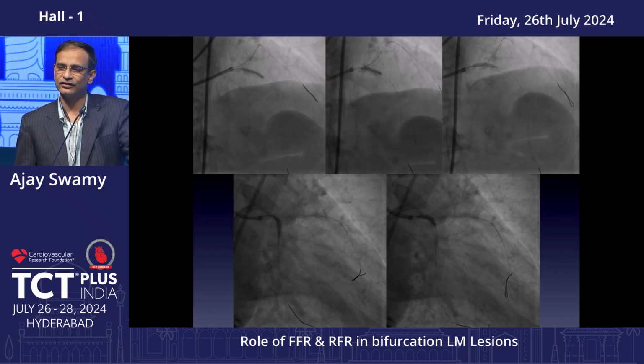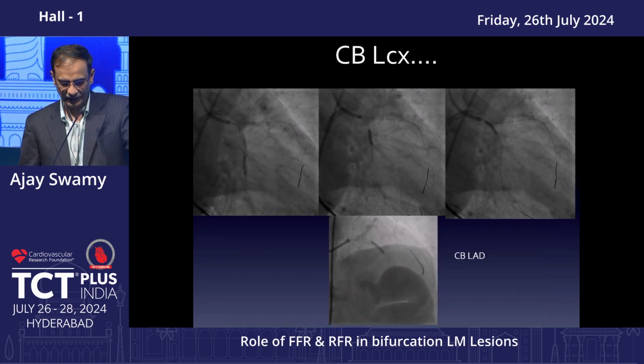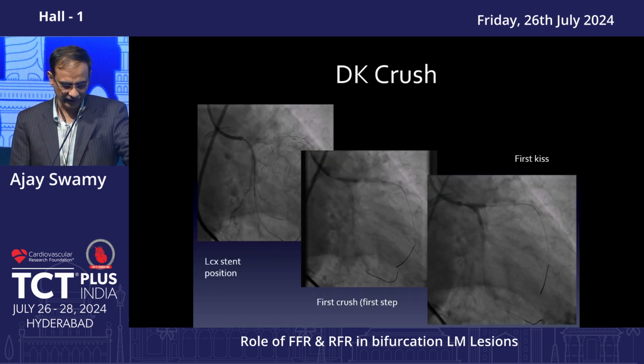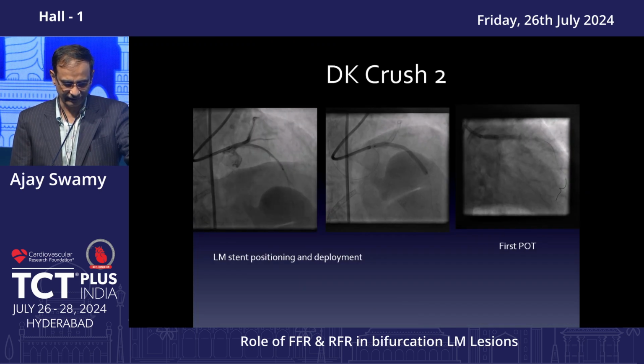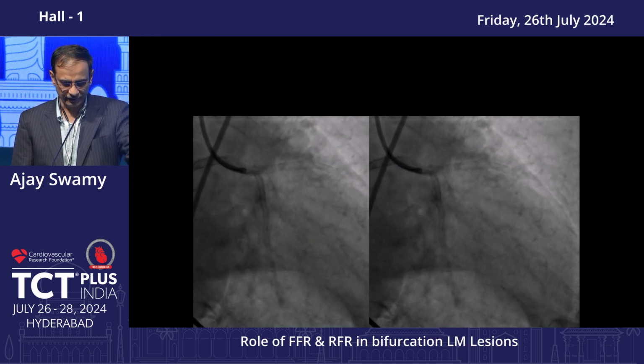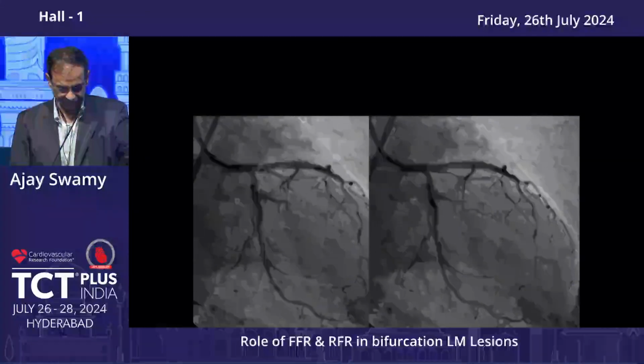Thereafter, an OPN was used to open up the proximal segments, and a DK crush was done after a cutting balloon for the circumflex. This is our DK crush. I'm not going through all the steps. This is not part of what we want to show. And this is the first POT, the KISS, the second POT. This is our final result.